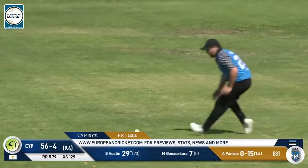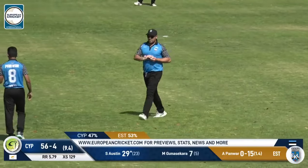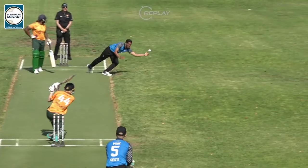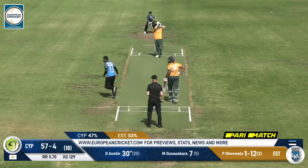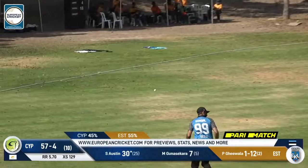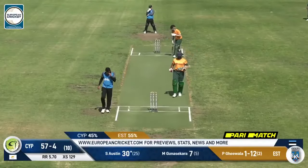Oh, that's an incredible effort for a caught and bowled here from Panawa. It's been hit hard. It's been smashed, actually. Panawa dives to his left, gets a hand to it, but it doesn't stick. Up in the air, but too wide from Stefan. Now, this will slow up, I think. Or will it? Ah, just kisses the boundary.